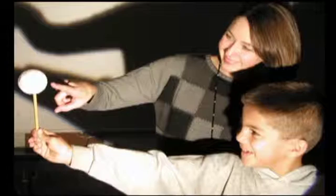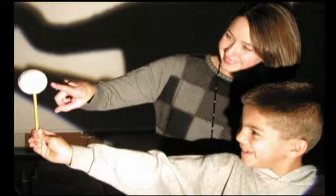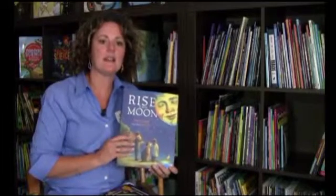And in that activity, we use a foam ball to represent the moon and a lamp to represent the sun, and the children's heads represent the earth. And they find out through that modeling activity that it's the moon's orbit around Earth that causes the moon phases. Depending on where the moon is in its orbit, we see different parts of the lighted side. So that is a real aha for the kids doing that activity.